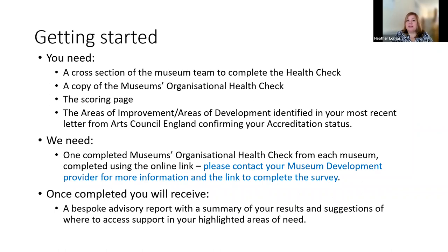So getting started then, we would recommend that you use a cross-section of the museum team to complete the health check. So this gives perspectives from across the operation of how the museum works, and that gives a broad view. You'll need a copy of the museum's organisational health check, you'll need the scoring page, and you'll also need the areas of improvement or areas of development that were identified in your most recent letter from Arts Council England, which confirmed your accreditation status. So there is a question at the end of the health check which asks you about the areas of development that you've been asked to work on.